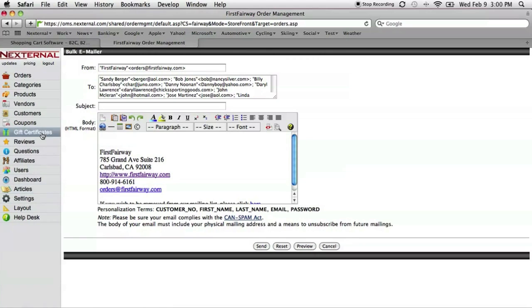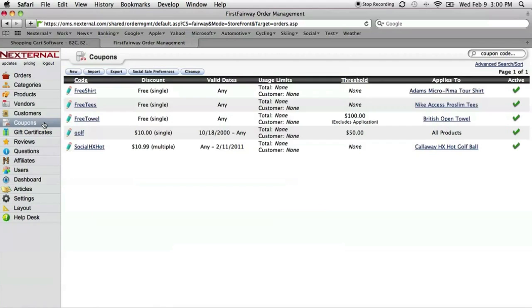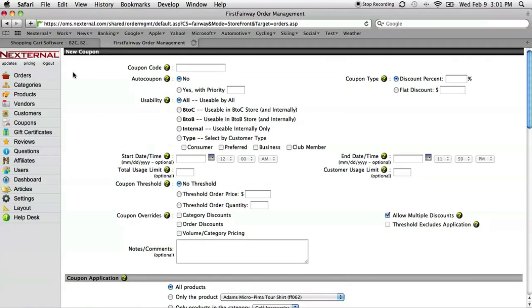Let's look at the coupon section real fast. Now within the coupon section, it's very simple for you to set up a coupon to do just about any type of promotion that you need. Buy one, get one free, meet a certain criteria, get 10% off, etc.